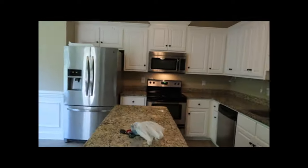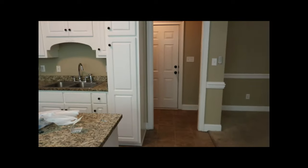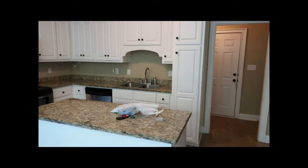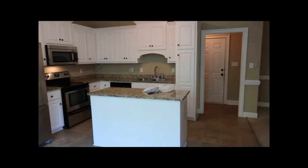Oh, no, wait, hold on. Forgot to show y'all the kitchen. Why y'all ain't say nothing? Do the slow-mo, because as women, we love the kitchen. That's literally the most important room for me. Let me back up some. Well, like I said, it's cute.